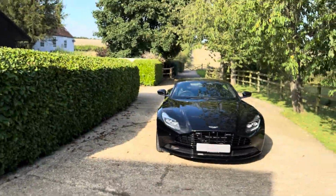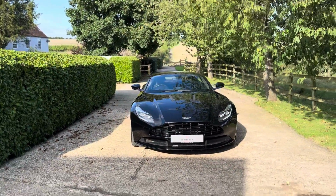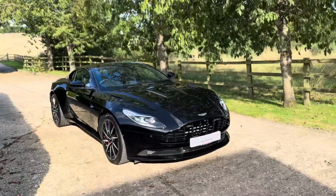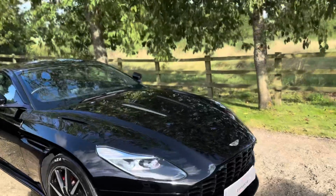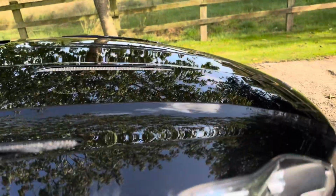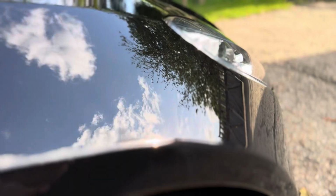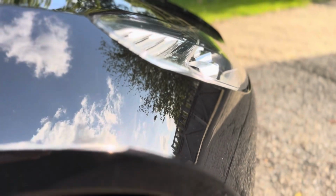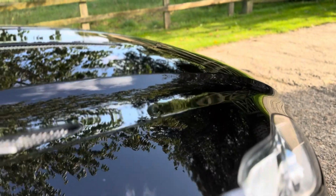Mind the car behind me. Yes, please. This is a 2018 DB11 V12 Coupe. I'll show you around. This car is finished in Q Branch Storm Black, which is the most incredible paint colour. I'm going to try and show you that, but it's really inky black, but it's also got flecks of red in it, and it's absolutely stunning.